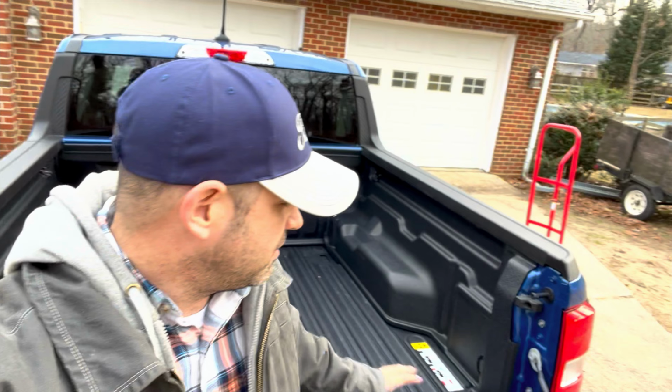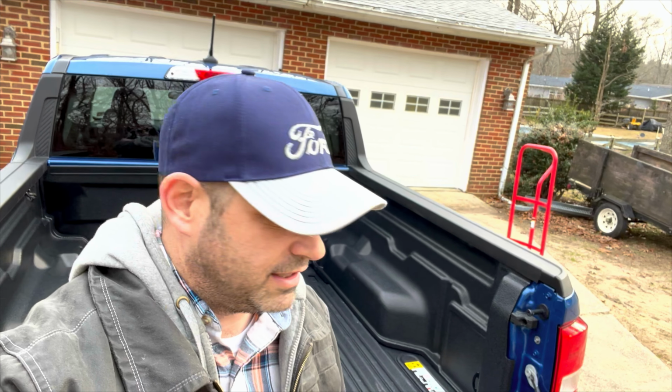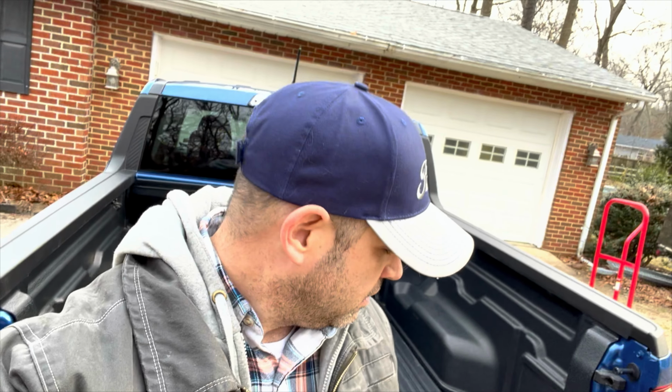And one of the things that the Maverick does fantastic compared to some of the other trucks out there, it's really low to the ground. And low to the ground means it's much easier to move stuff in and out, motorcycles, especially arcades, because I'm not shoving them up high. Low to the ground means that it's much easier to do and much more confident.